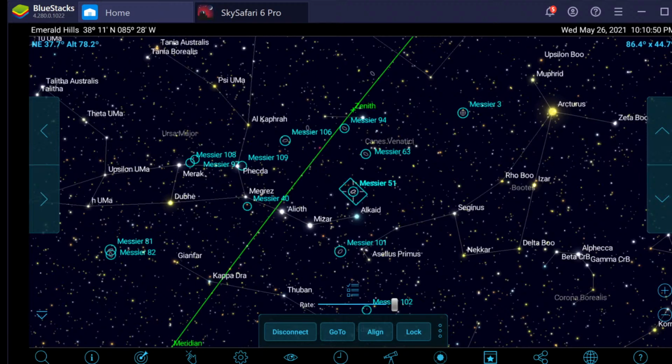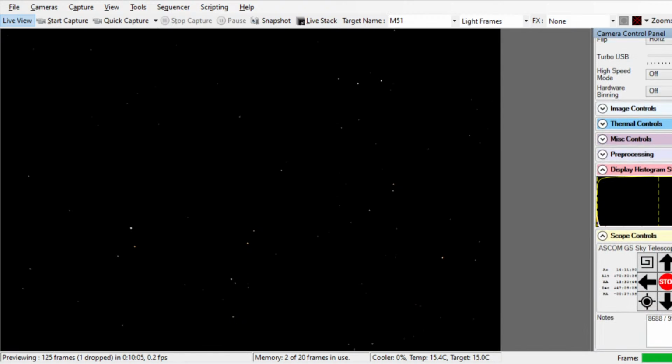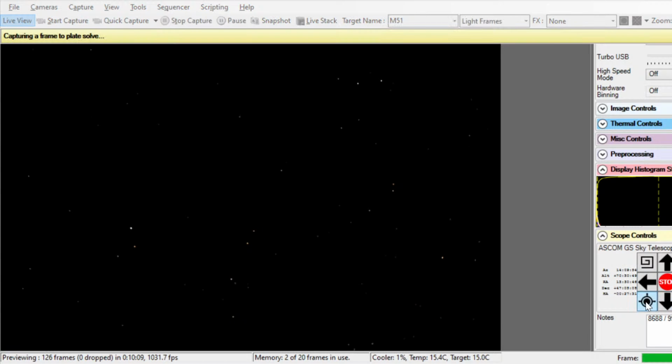Let's go over to SharpCap, which is the program that we use for imaging, and put in our target name, M51. And let's connect to the scope down here. It is connected, it looks like. Let's attempt to plate solve, to make sure that we are where we think we are.